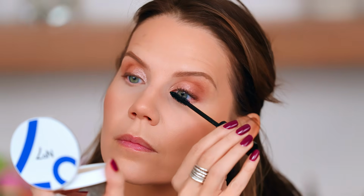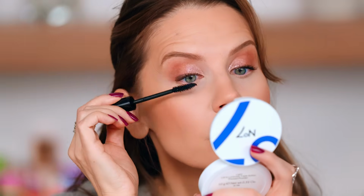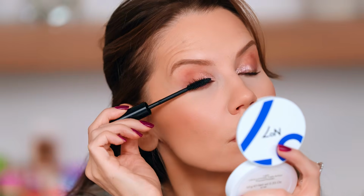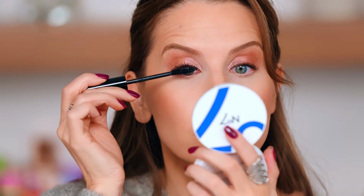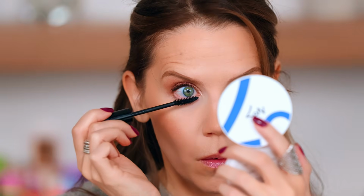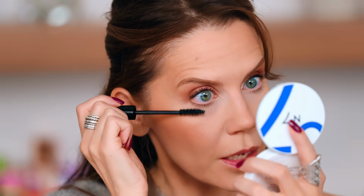It looks like there are fibers in here. My lashes are already curled, so I'm gonna go right on in. That's nice. It's like wispy and long and fluttery, not clumpy at all. I like it. That's just one coat. We're gonna go to the lower. Really love this on the lower lashes. It's so fluttery and not like overly aggressive at all, which for my lower lashes, that's what I want.